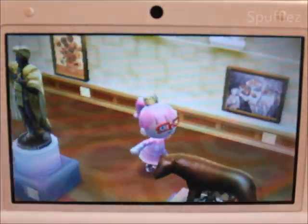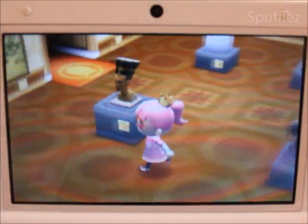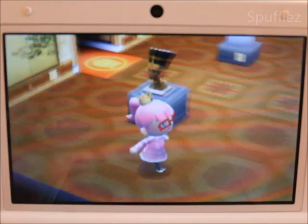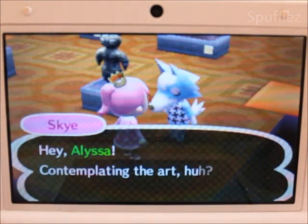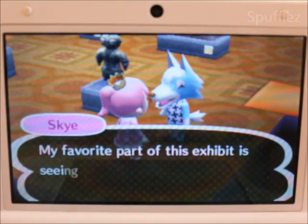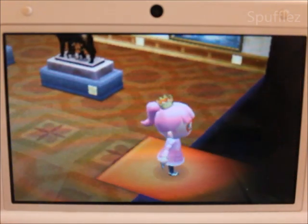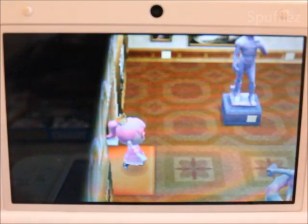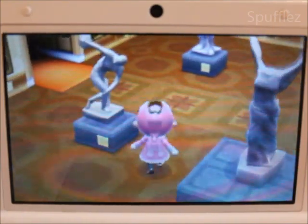So here are some of my artworks. I'm missing a few paintings, and I think I have all of the sculptures except for one of them. Oh, and this is actually a new villager who moved in. I didn't have Sky when I did my first video, so this is a little update to my town. I still have to update my dream address again. My dream address should be the same, but I need to update because Sky moved into town and I did a little bit of redecorating.